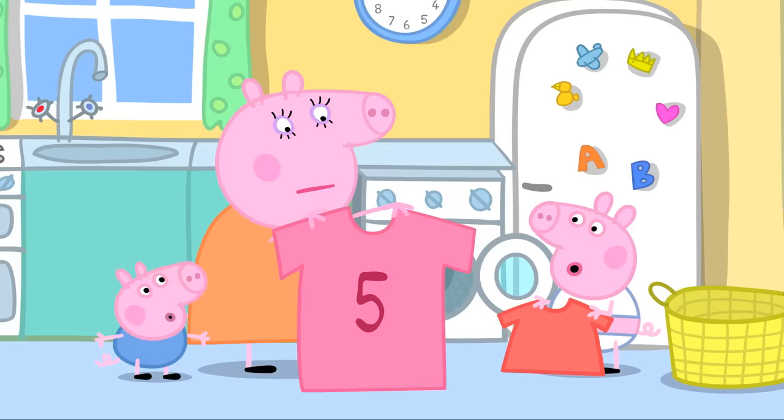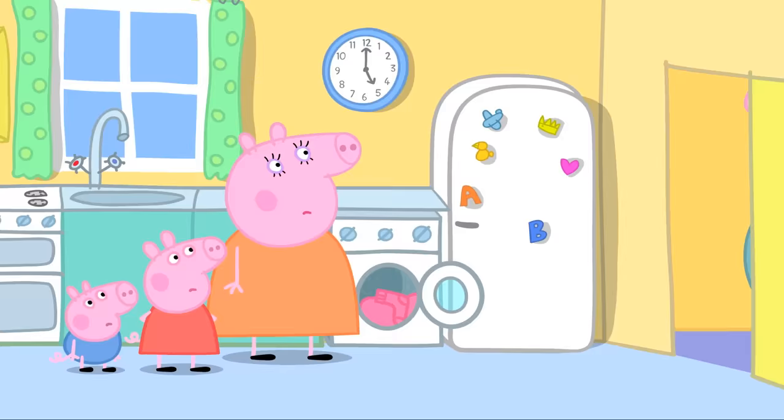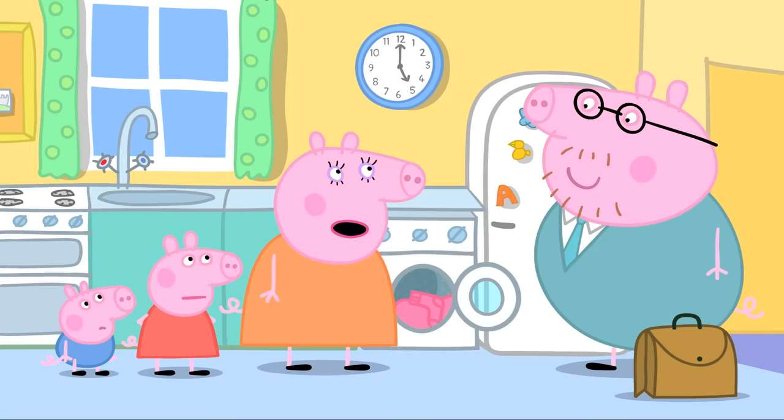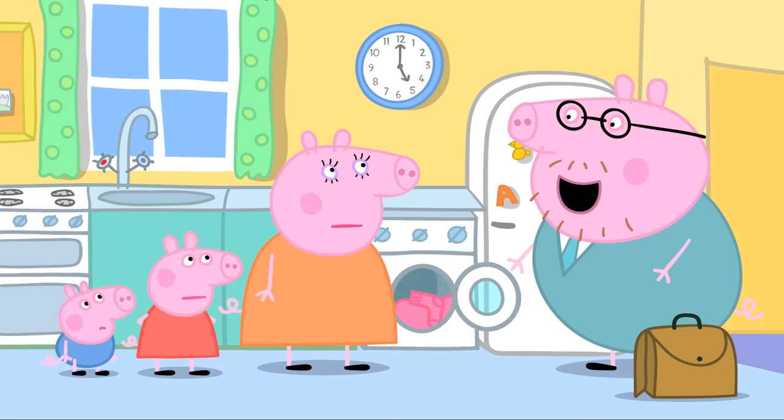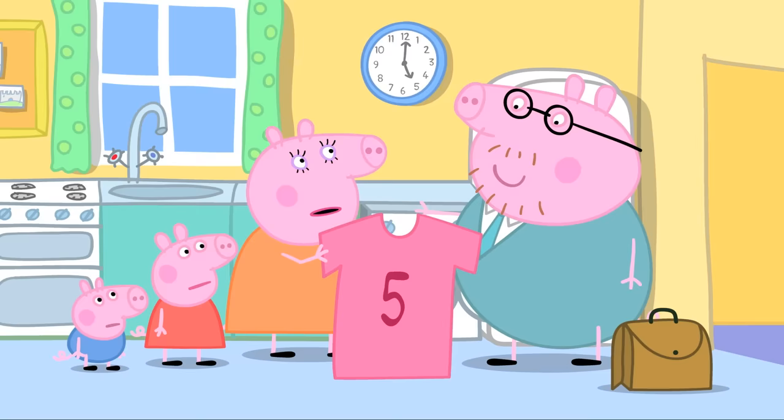Ooh. Daddy Pig is home from work. Hello, everyone. Hello, Daddy. Daddy Pig, we've got a bit of a problem and... Tell me later, Mummy Pig. I've got to get ready for football. Now, where's my football shirt? Here. Don't be silly, Peppa. That's one of Mummy's dresses.